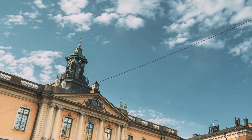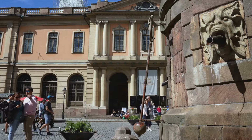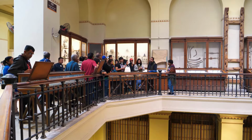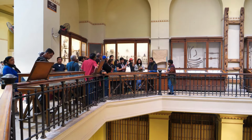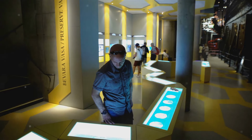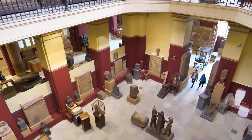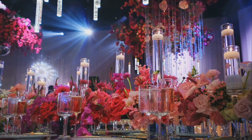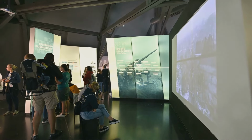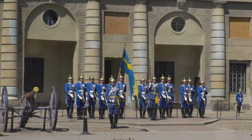The Nobel Prize Museum, situated in Gamla Stan, or Old Town, is dedicated to the Nobel Prize. It tells the story of Alfred Nobel and celebrates achievements in science, literature and peace. The museum features interactive exhibits on Nobel laureates and their work, displays of original artifacts and photos from Nobel winners, and insights into the Nobel banquet traditions. It's a source of inspiration and a chance to learn about world-changing ideas.